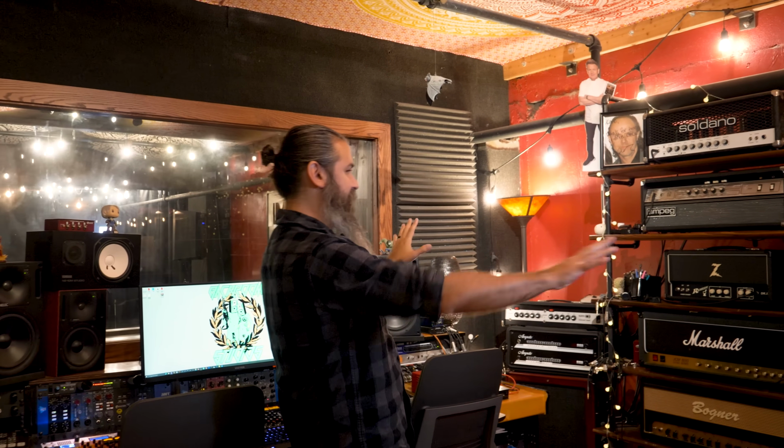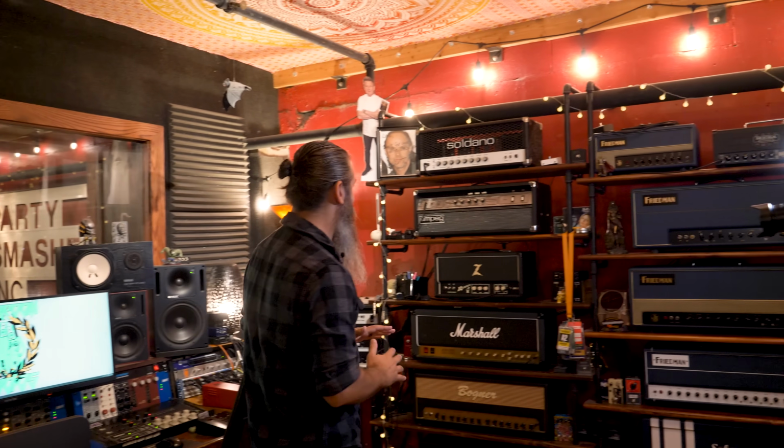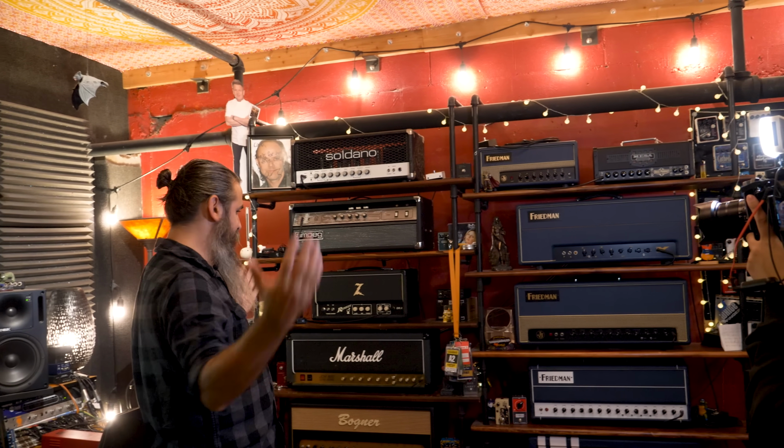The big part of this is I'm a guitar player. So I like guitar things. And there's tons of guitars in this room. And there's also lots of guitar amps.